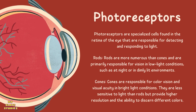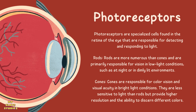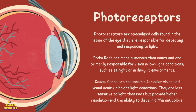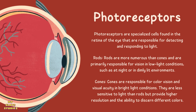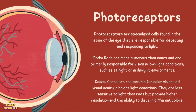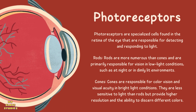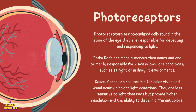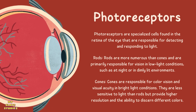Photoreceptors. Photoreceptors are specialized cells found in the retina of the eye that are responsible for detecting and responding to light. Rods. Rods are more numerous than cones and are primarily responsible for vision in low light conditions, such as at night or in dimly lit environments. Cones. Cones are responsible for color vision and visual acuity in bright light conditions. They are less sensitive to light than rods, but provide higher resolution and the ability to discern different colors.